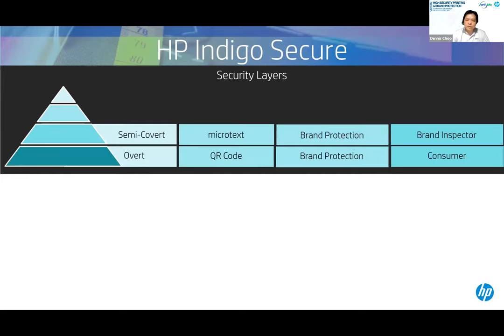Semi-covert is more like a micro tag. It's a very small hidden security feature in your packaging or in your security documents, but you cannot see it without a magnifying glass. That's why we call it semi-covert, but you still can see it somehow. Yeah, some people with very good vision can probably see them.